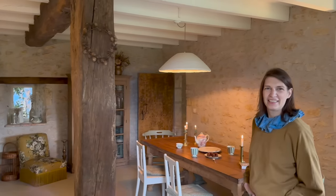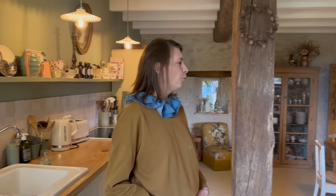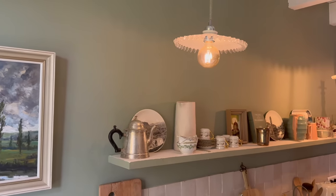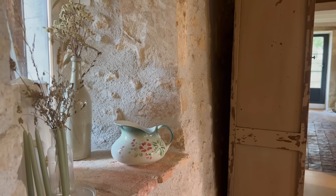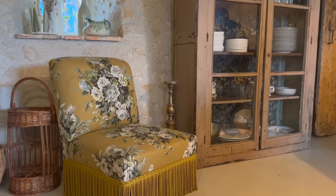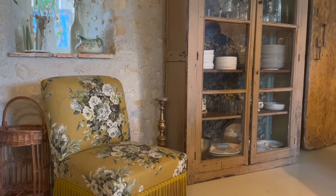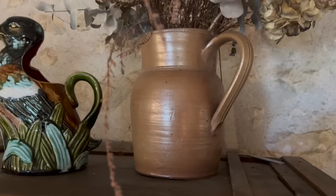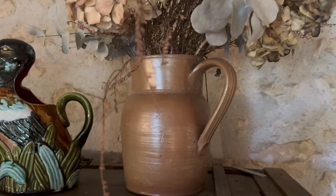You saw this had good bones, as we say. They bought the house from a local builder who had already done the major structural work of the home. They don't really know what it was before, but they think it might have been a winemaker's cuverie, or it was used at least for producing wine in this region. So it wasn't originally a home, but the previous owner had already made sure that they had the permits to turn this into a home and had done the major works to convert it into a home.